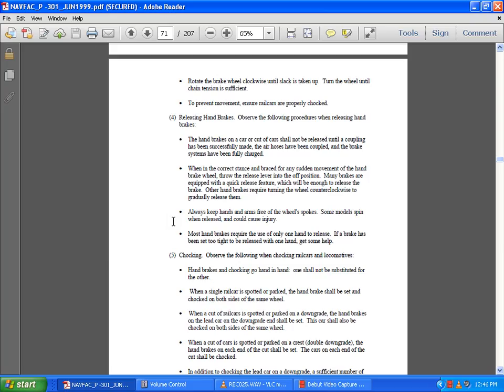Other hand brakes require turning the wheel counterclockwise to gradually release them. Always keep hands and arms free of the wheel spokes, because some pins will be released and could cause injury. Most hand brakes require the use of only one hand to release, and if the brake has been set too tight to be released with one hand, get some help.